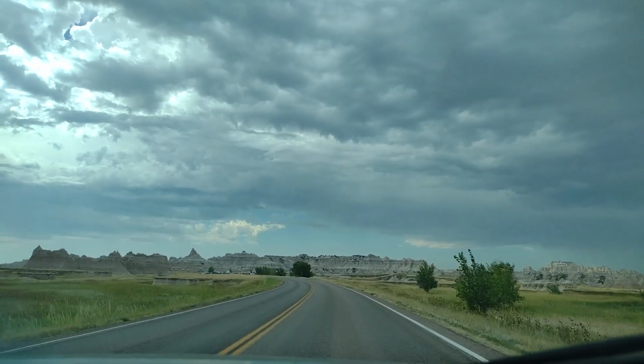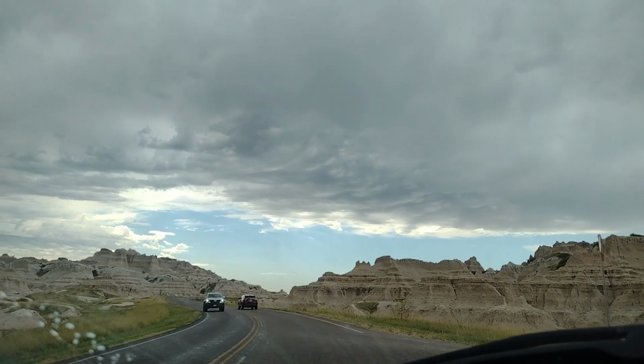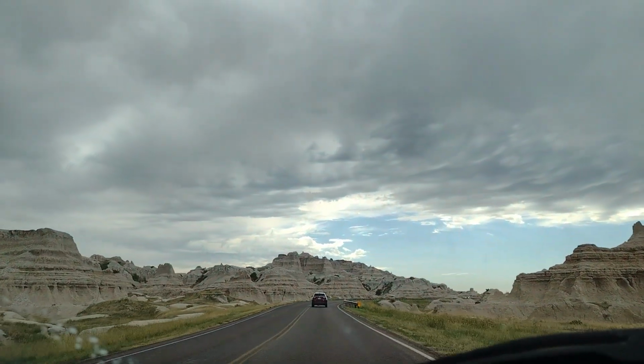The next day we headed over to Badlands National Park. The entrance fee for Badlands is $30 per vehicle or $15 to walk in. Just like Theodore Roosevelt National Park, the annual pass will get you in for free.